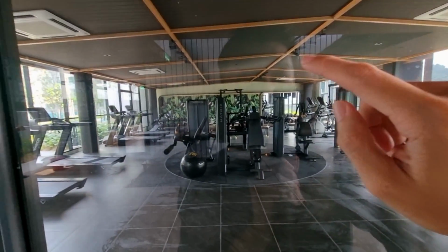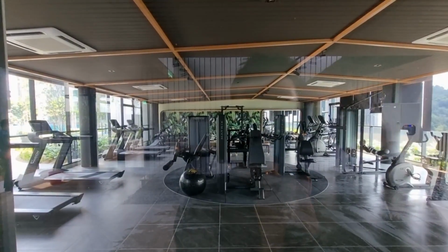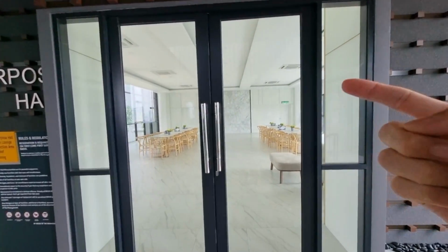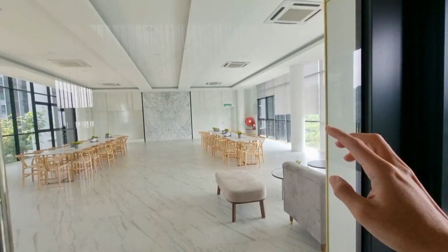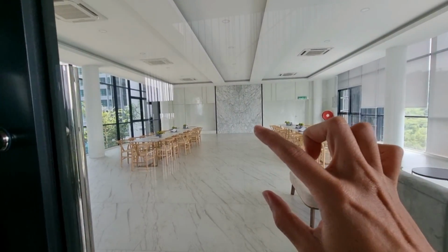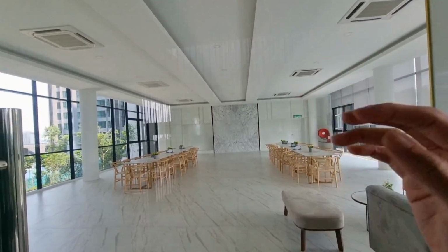So they are botanical theme, so they put a lot of greens, even the wall designs inside. So this is the multi-purpose room that they already put in all this very cozy kind of furniture color inside. So can, I think, book this for gatherings.